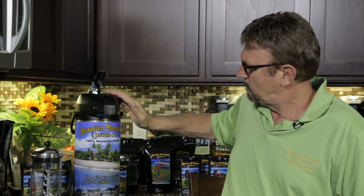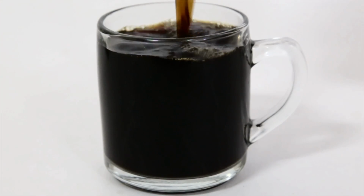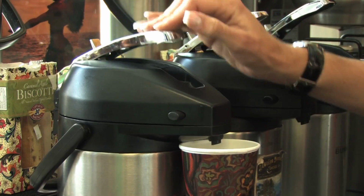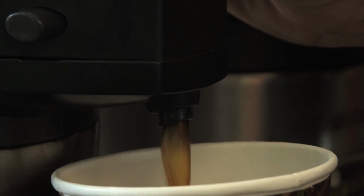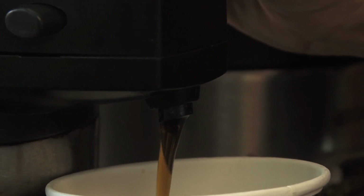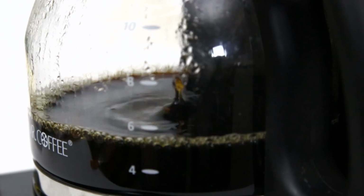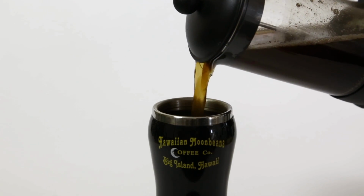Now that you've brewed coffee, let's go over the best way to serve it. After the coffee is brewed, you need to either drink it fresh, or if you're going to keep it for a little while, you need to take it off that burner and put it into a carafe or an air pot. If you leave the coffee on the burner after you brew it, you're going to experience a burnt flavor after a certain amount of time. So you're just much better putting it into a carafe or an air pot.